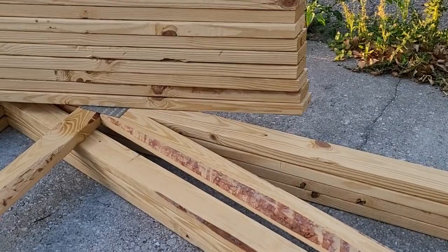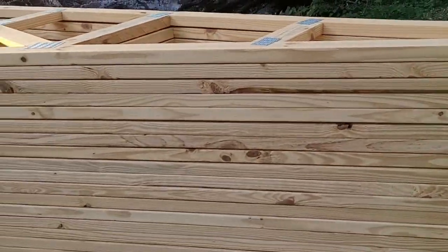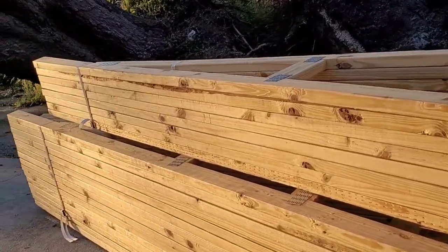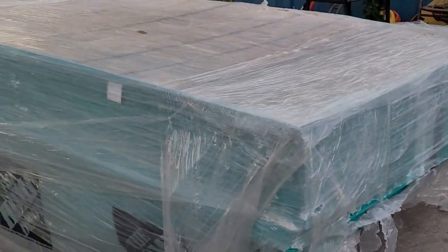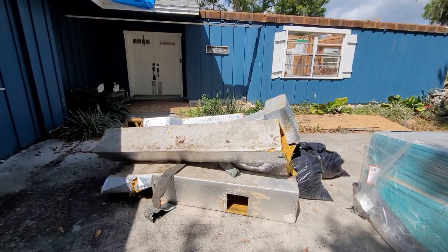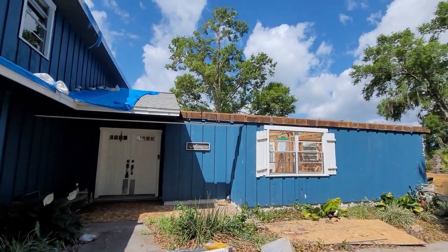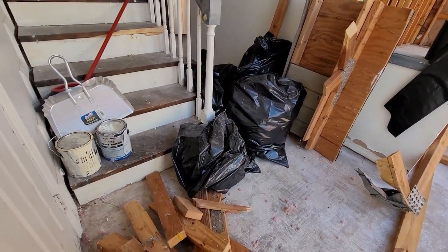In our previous video, we were happy to report that the trusses for our roof had arrived, and since then, the progress on our home has been moving pretty nice. And as you can see, here is all the plywood needed for the roof, and it is from Home Depot. And I'm no expert, but I believe this is the HVAC system in our attic. And let's go inside and take a look at what they've done.